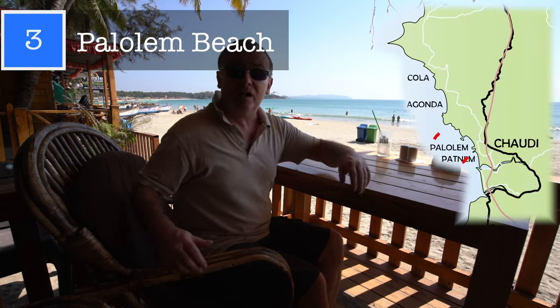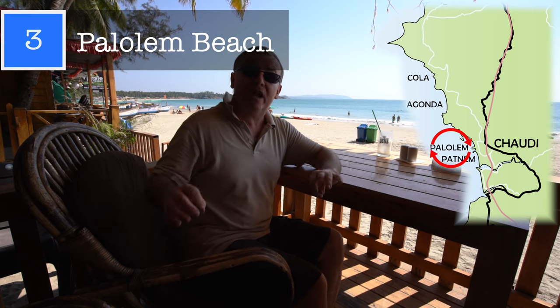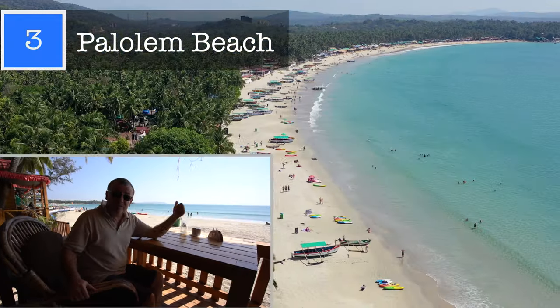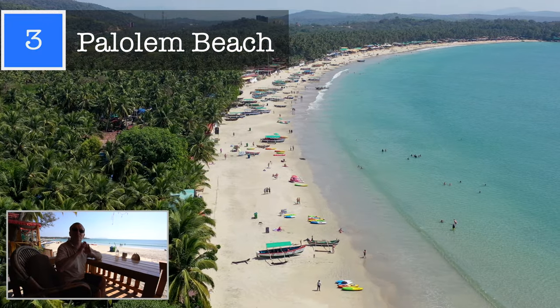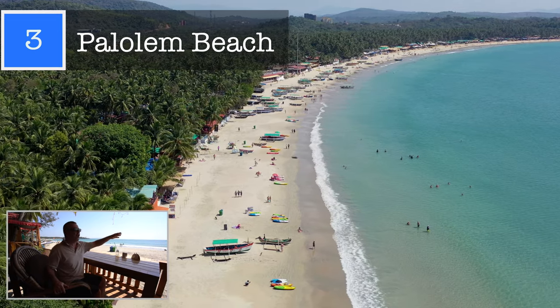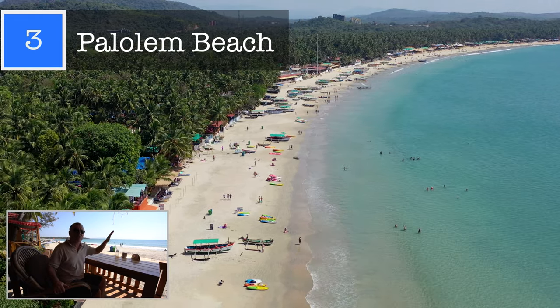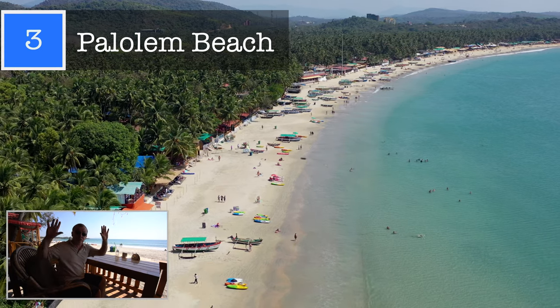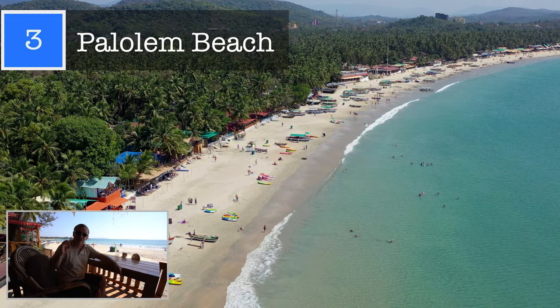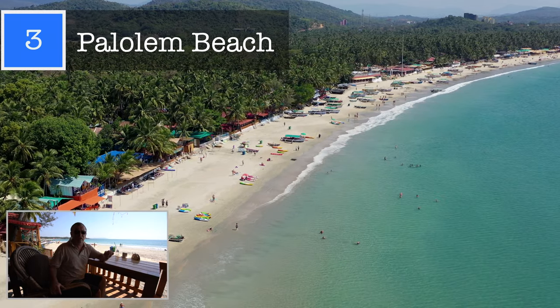Now, if you want one beach in South Goa that offers you everything, this is it. Palolem Beach, the most famous and most popular beach in South Goa. Palolem Beach is considered one of the most beautiful beaches of the whole of the Goa coast. It's a 1.5 mile stretch of gently curving beach with soft sand bordered with tall palm trees, sheltered by hills at either end. It really is an idyllic location.